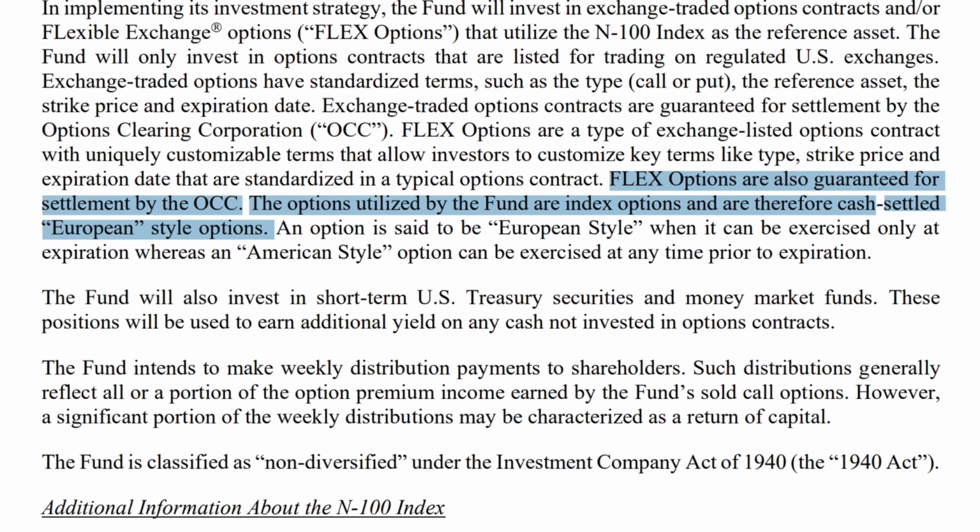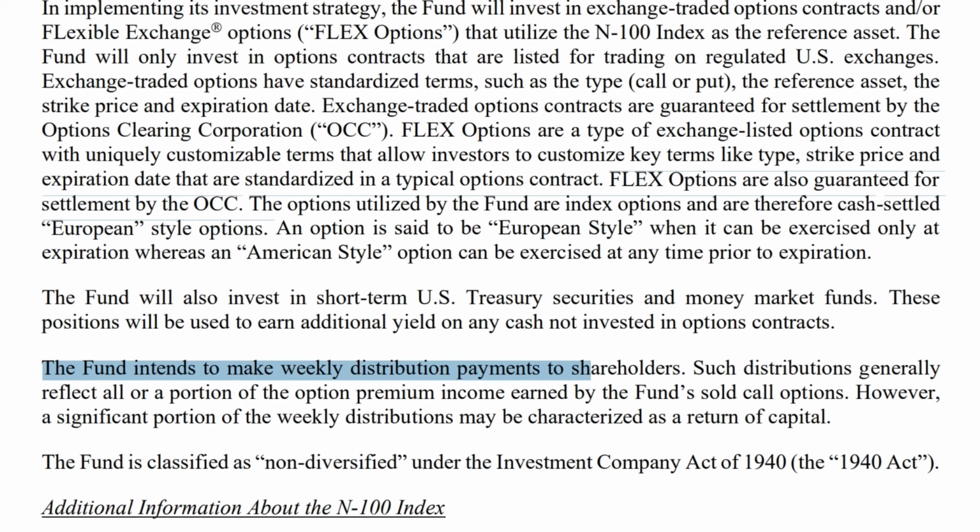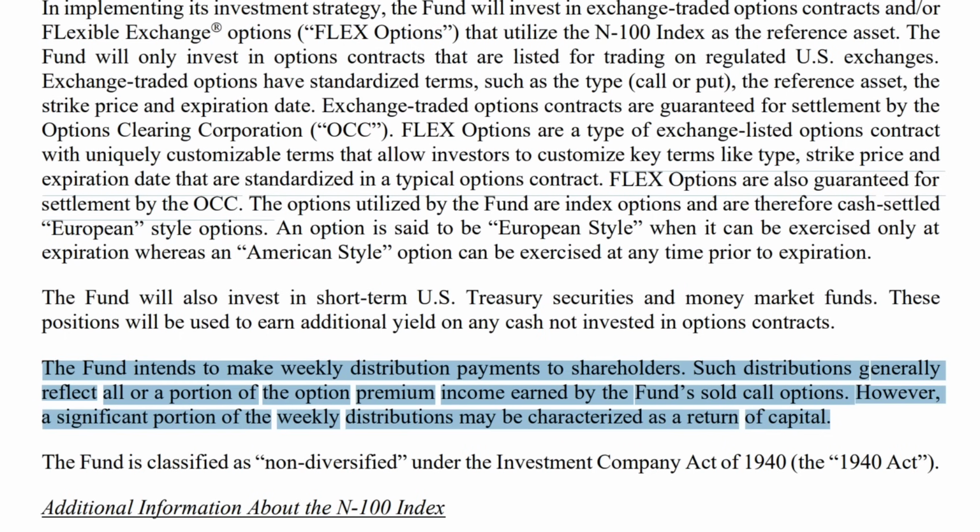Here's the key part that makes them a little bit different than any other type of investment right now. The fund intends to make weekly distribution payments to shareholders. Such distributions generally reflect all or a portion of the option premium income earned by the fund's sold call options. However, a significant portion of the weekly distributions may be characterized as a return of capital.